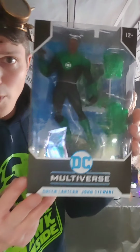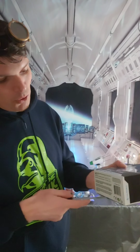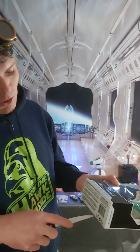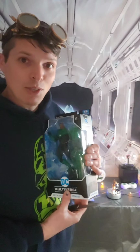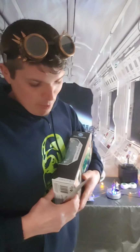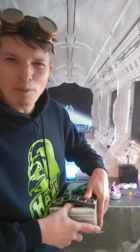We got the John Stewart Green Lantern. I haven't really gotten into telling you guys much or showing you much of my Green Lantern stuff, but I do have a whole long box of Green Lantern comic books that eventually we'll get to talking about. And I used to have a big set of the Blackest Night action figures from Green Lantern, but I think I sold that a long time ago, because I was getting back into a different style of comic book at the time.